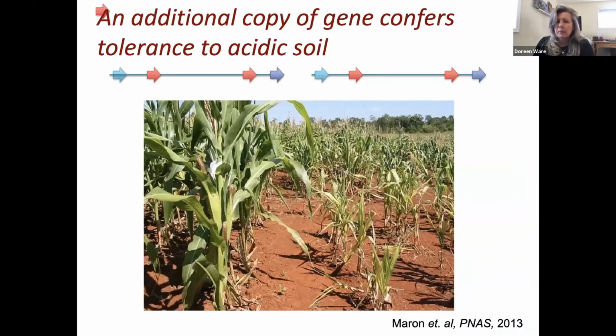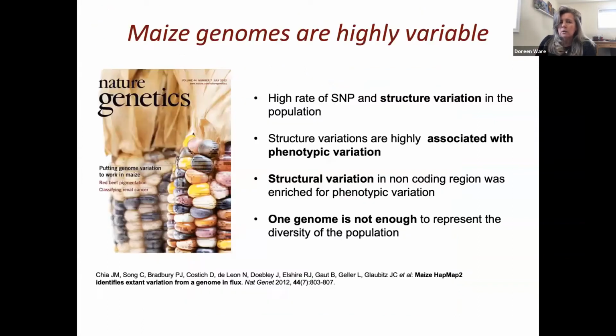I'm going to show you an example from my colleague, Leon Kochian, who was at Cornell at the time he did this work, where an additional copy of a transporter gives the plants on the left the ability to grow on acid soil compared to the plants on the right. So plants are very fluid. They will duplicate a gene, and if they retain all the regulatory sequences associated with it, they can use that to increase expression. It's a quick way to change how much you have. When you duplicate a gene, you can also tweak and tinker with where and when it's expressed. So these extra copies give these genomes more opportunity to be flexible about changing where and when they might be expressed.